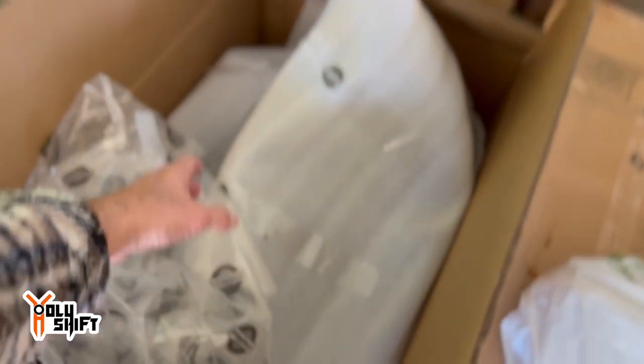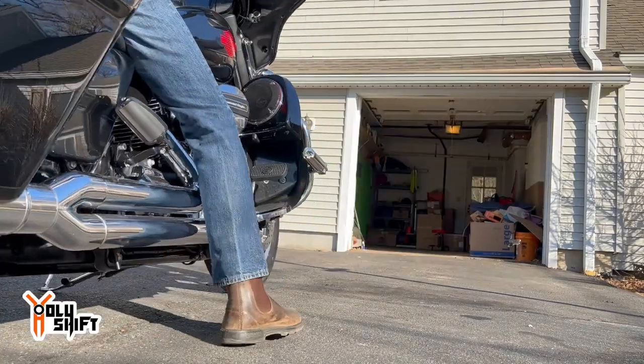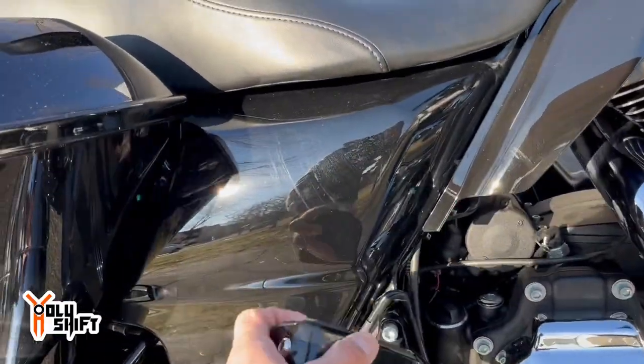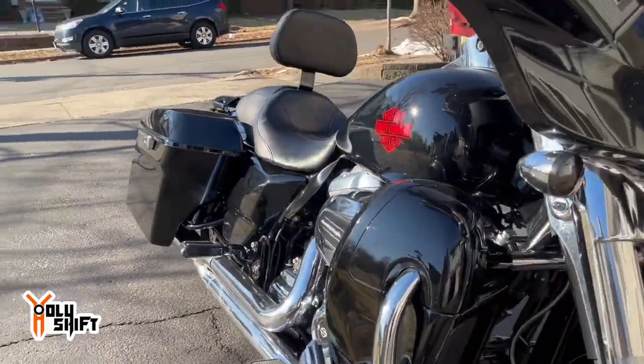Today we're going to be doing the side panels, the stretched side panels for part of the rear end conversion. Side panels are here. So this is what the bike looks like. These are the standard side panels. Let's look at the other side. Look at them from here.